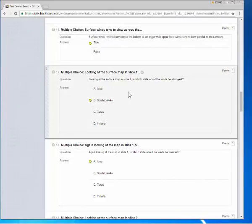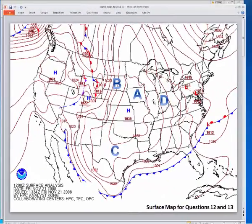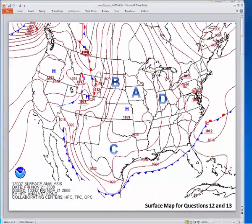Number 12, looking at the surface map in slide 1, in which state would the winds be strongest? Looking at the map for slide 1, the winds to be strongest are where the isobars are closest together, and so that would be up here in B, South Dakota. Then number 13, again looking at that same map, in which state would the winds be weakest? For that question, we're looking for where the isobars are farthest apart, and that would be here in A over Iowa.